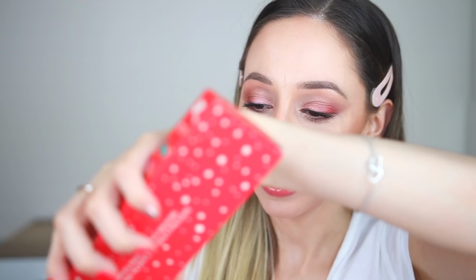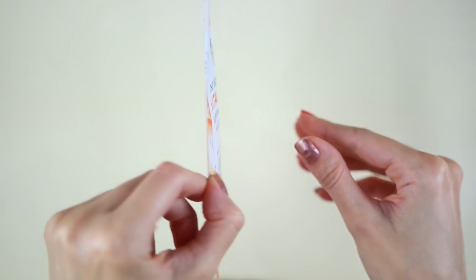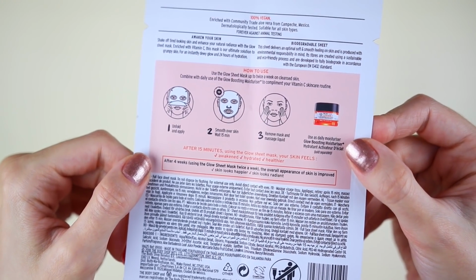And let's see where box number 2 is. It's not very heavy. I'm gonna say a nail file. And we have, oh, a sheet mask. So this one here is the Vitamin C Glow Sheet Mask. It is enriched with Vitamin C rich Camu Camu from the Amazonian rainforest, Peru. After 15 minutes, grumpy skin feels hydrated, awakened and healthier. And this sheet mask is biodegradable and suitable for all skin types.